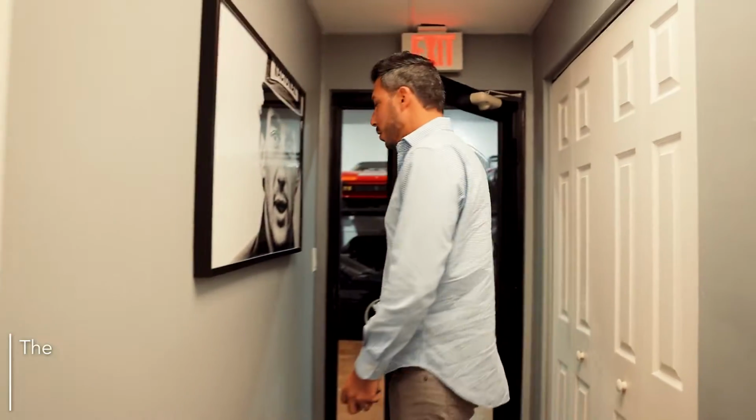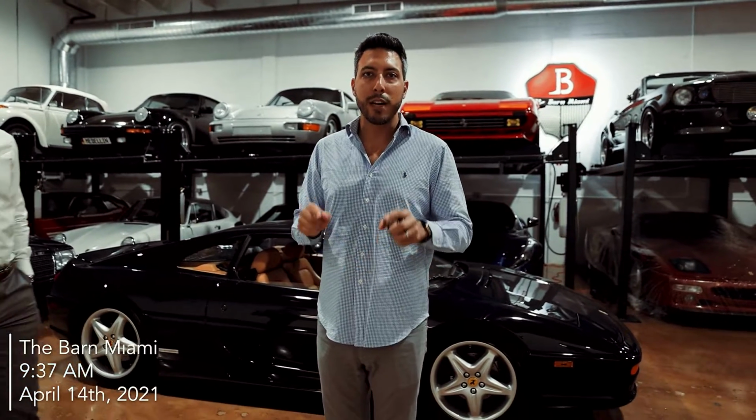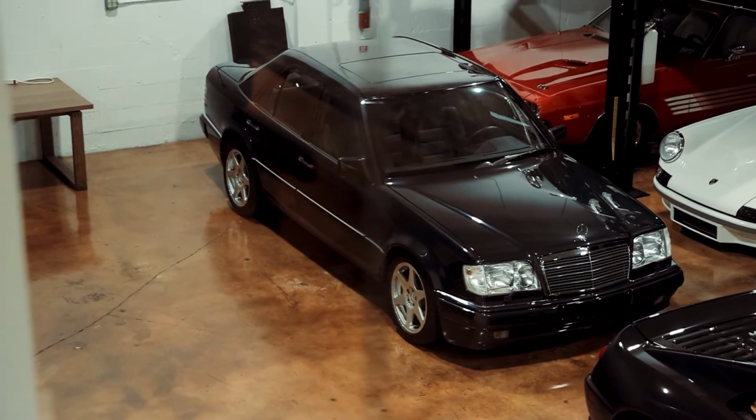Let me explain this car a little bit. It was imported from Germany 2 years ago here in South Florida. It got offered to us. I couldn't pass it up. I had to buy the car. We're talking about a 1995 E60 AMG, a real car.